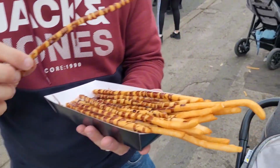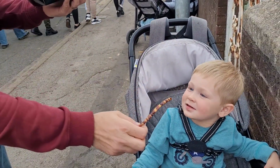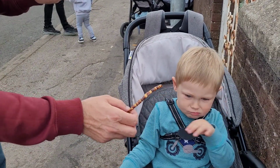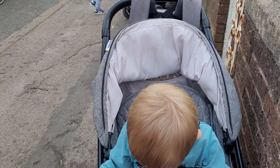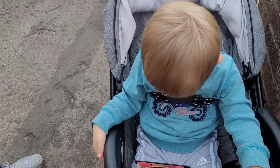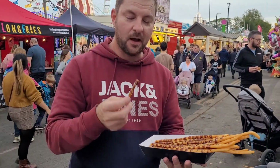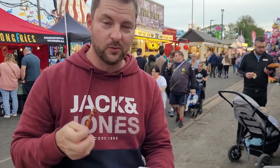Albie, do you want to try some footlong fry with chocolate sauce? Of course I do. So it's hot. Is it hot? Yeah, might be for him. If anything's slightly warm, it'll go hot. I don't know, I think they're alright for a few, but to eat all of them it would be a little bit too much.